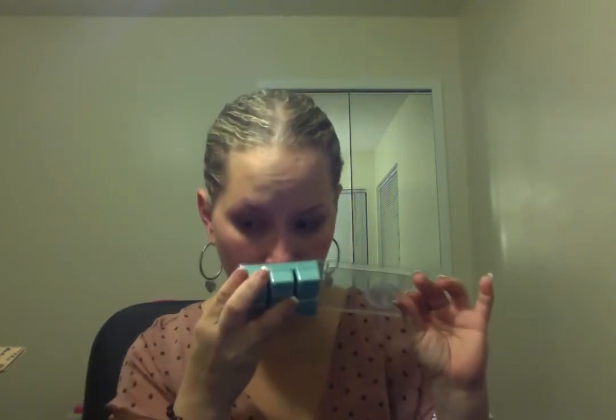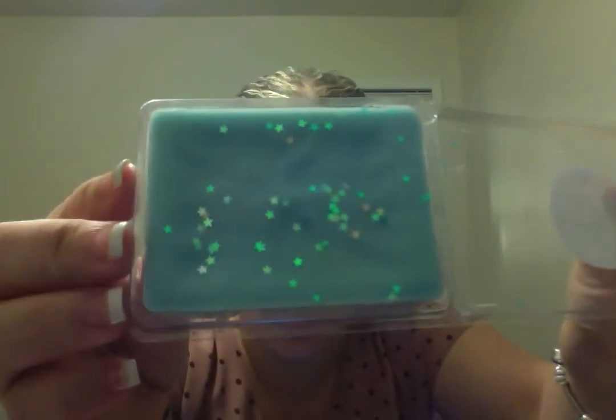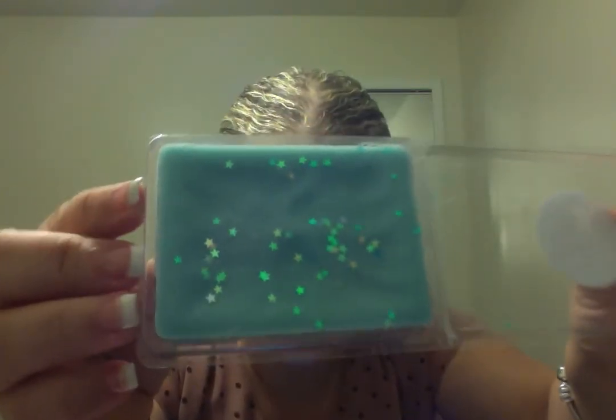This one I don't need to look. Mr. Sandman, I know exactly what's in here. I could tell. This is eucalyptus, spearmint, and peppermint. And the spearmint and peppermint is the strongest note. No, the spearmint and eucalyptus is the strongest note. And this is all blue with stars. Love it.